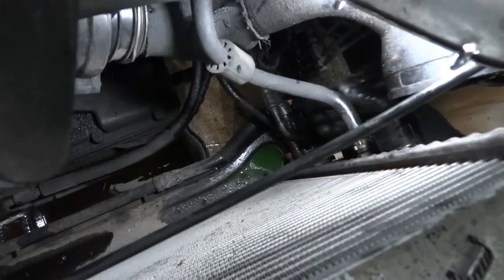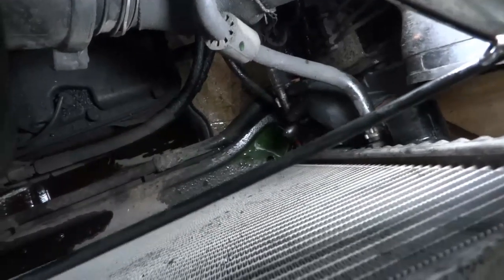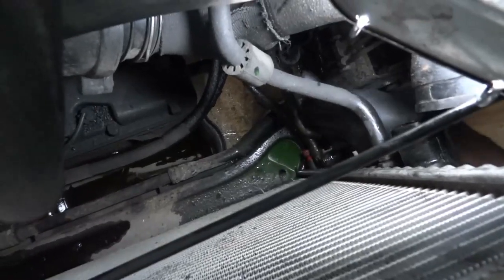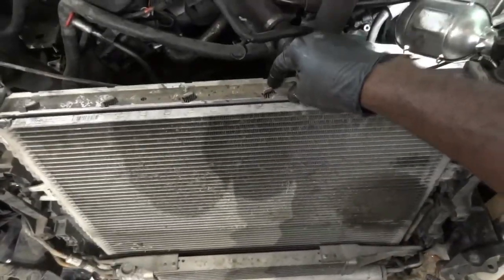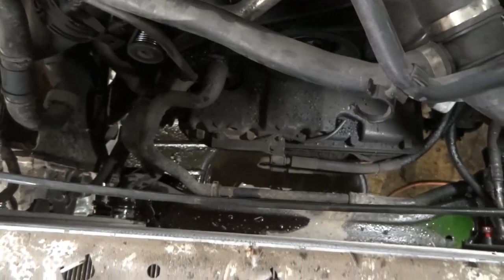So now we're gonna disconnect these two lines over here. There's this one, and then there's another one down here. These lines are the power steering cooler lines. So we're gonna remove these two lines, and then I'm going to disconnect the lower radiator hose. After I do that, then we will unclip the AC condenser, and then our radiator should be able to come out. So now I'm gonna disconnect these lines over here and the lower radiator hose, and then I'll bring you guys back up.